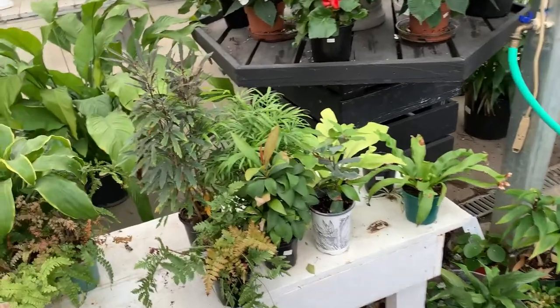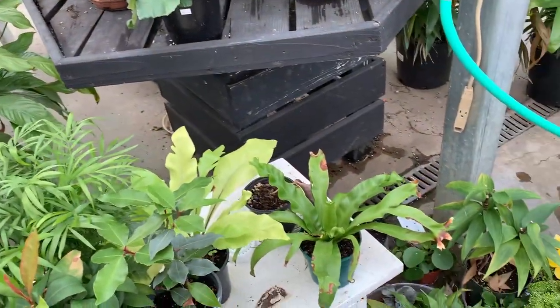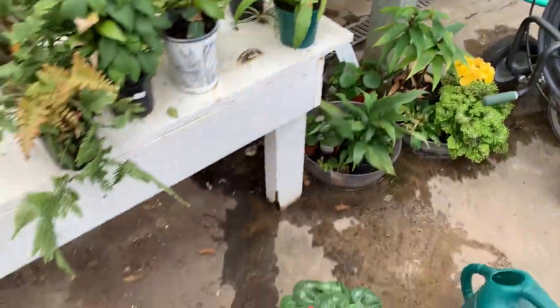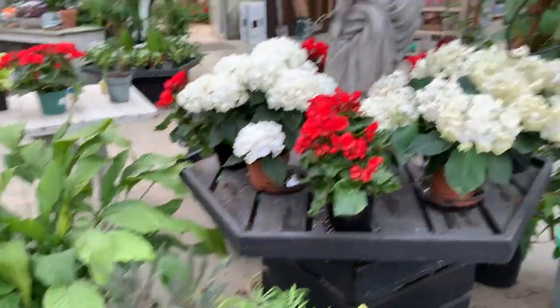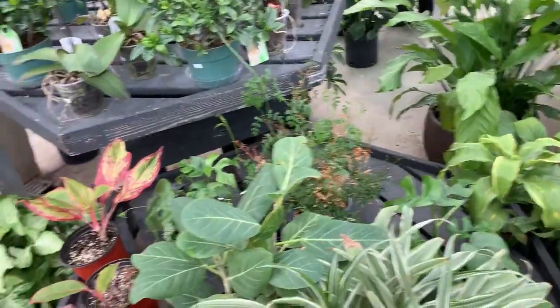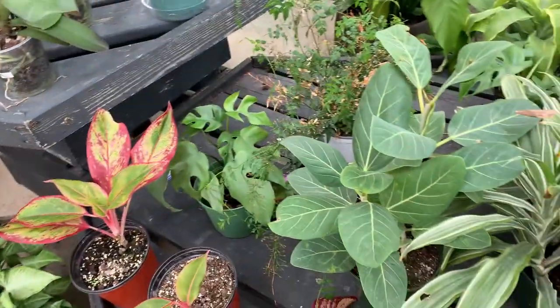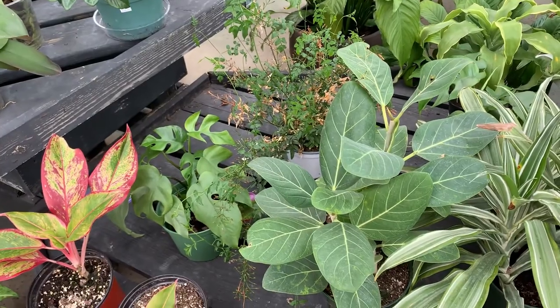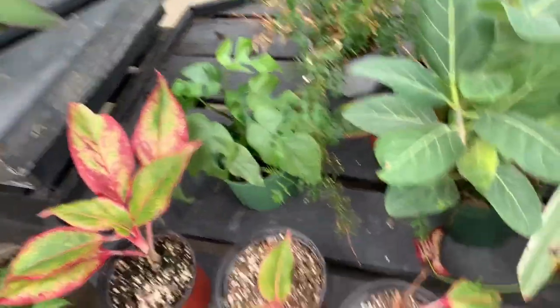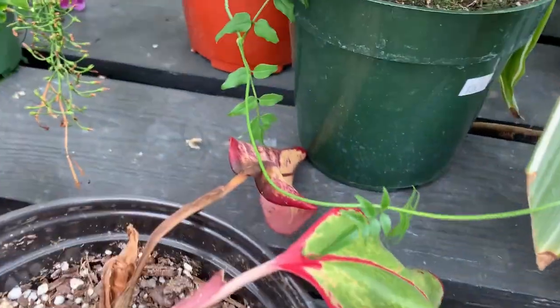All right, we got some nice ferns over here. And I love her hydrangeas. Not really indoor plants, but I do love hydrangeas. Oh, they got a Ficus Audrey? Does it look like a Ficus Audrey to you? I think it looks like a Ficus Audrey to me. It's probably going to be really expensive if it is.